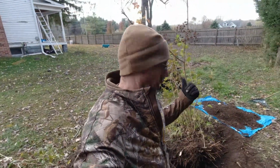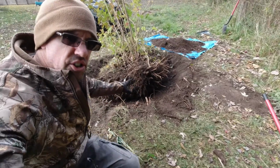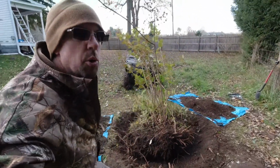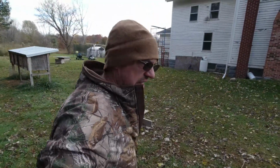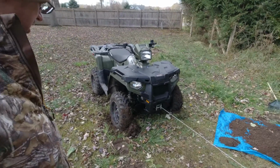So the big guns are finally starting to work now. We cut down about another 6 to 8 inches underneath. Got the cable wrapped around the root ball. The only drawback is I'm digging some holes I don't need over here. But looks like we'll be able to get this thing rocked out of here in just a second.